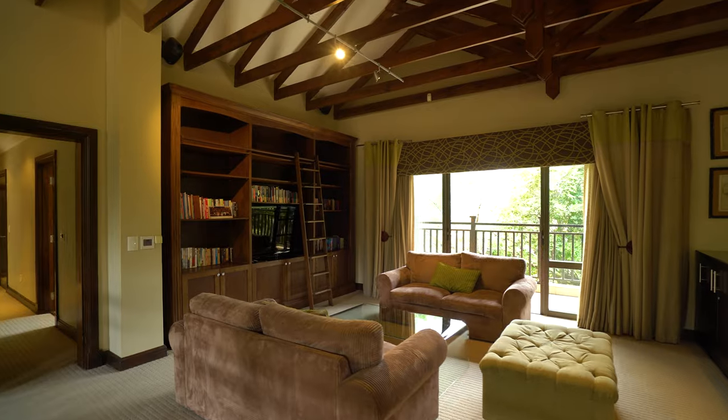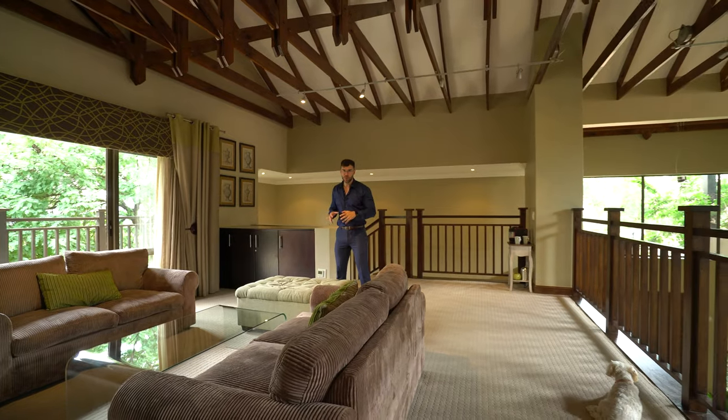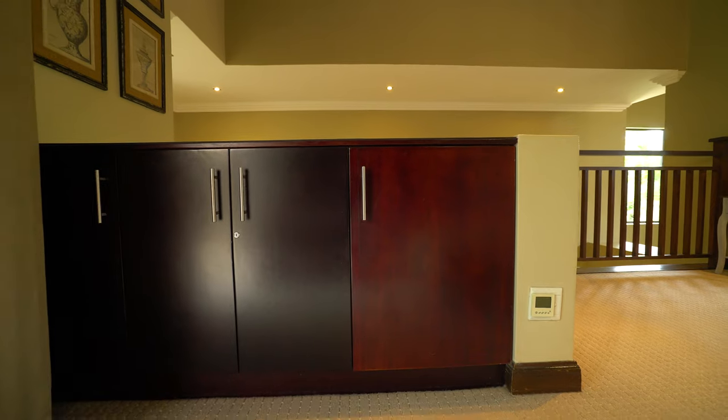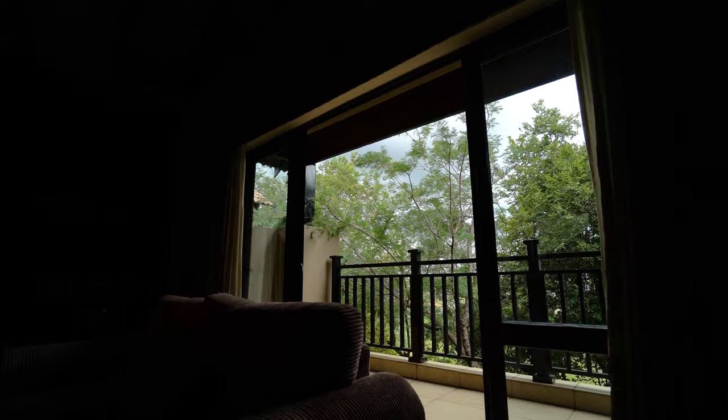You've got speaker routing and inbuilt speakers on the ceiling. So if you're enjoying a movie here, trust me, it's going to feel like one of the best movies you've ever watched. Another really cool feature, you've got some inbuilt storage, but this over here has to be the cherry on top for this upstairs section.